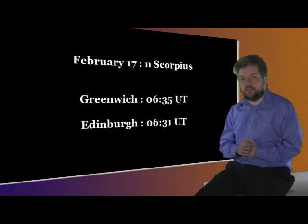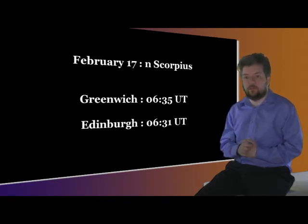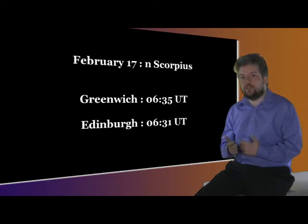Finally, on the 17th at 6:35 UT, the 2.8 magnitude star Nita Scorpius will reappear from behind the dark rim of the moon. This will be close to the north pole of the moon, not quite a grazing occultation, but it will be a short duration. The moon is close to last quarter, but morning twilight will be a problem.